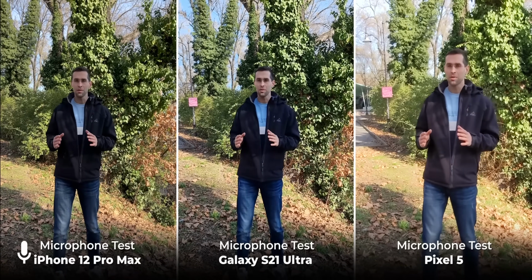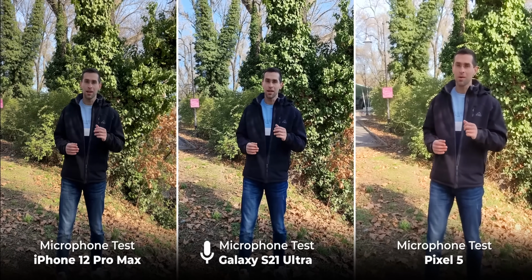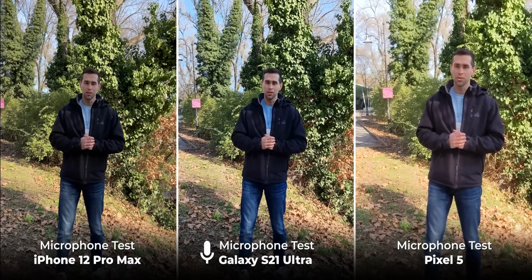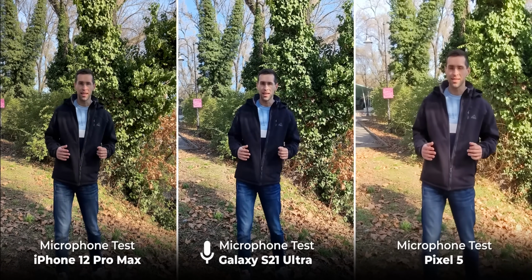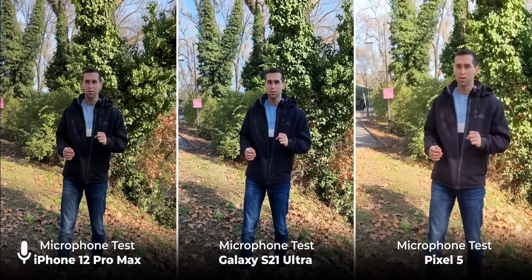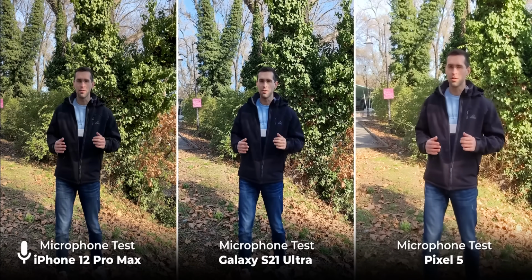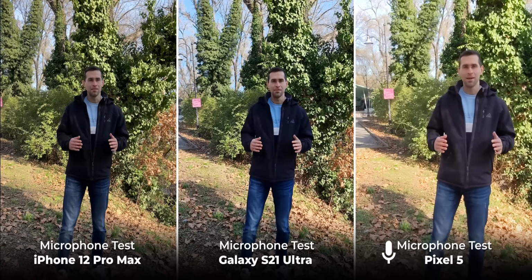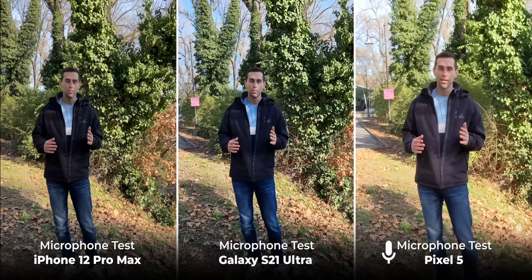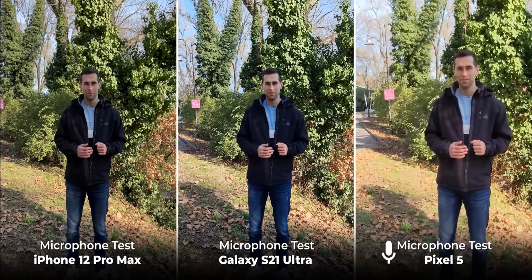Ultra, the iPhone 12 Pro Max and the Google Pixel 5. So first, right now I'm talking to the Galaxy S21 Ultra. This is a mic quality test on the Galaxy S21 Ultra. Next up we have the iPhone 12 Pro Max. This is a mic quality test for the iPhone 12 Pro Max. And finally, right now I'm talking to the Google Pixel 5. This is a mic quality test with the Google Pixel 5.